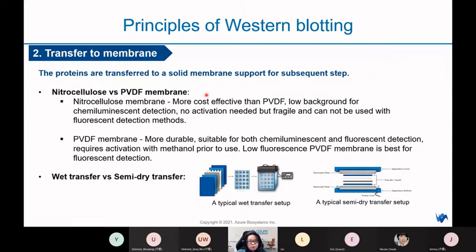There are two choices in terms of membrane in the transfer step. The aim of the transfer step is, after separating the proteins according to their molecular weight, to transfer the proteins from the gel onto a membrane so we can do the next steps. There are two choices here, nitrocellulose versus PVDF membrane.